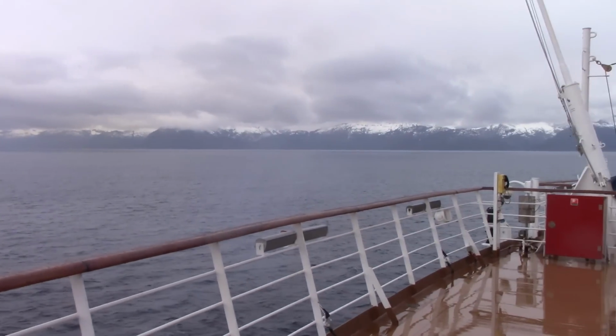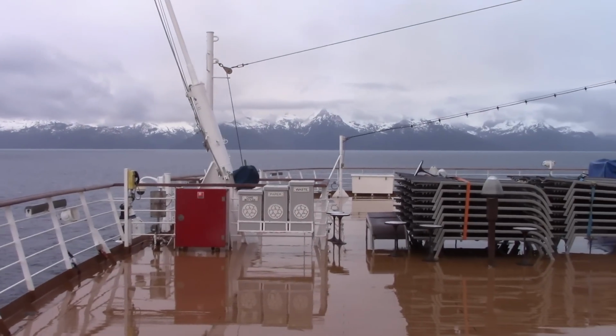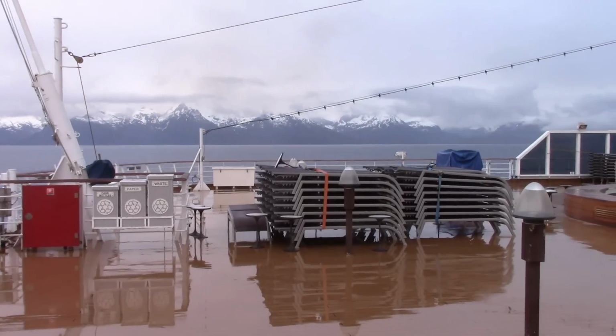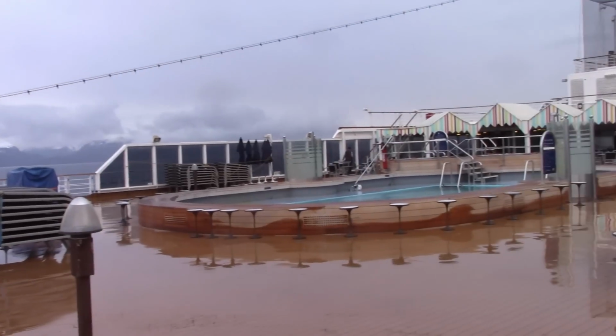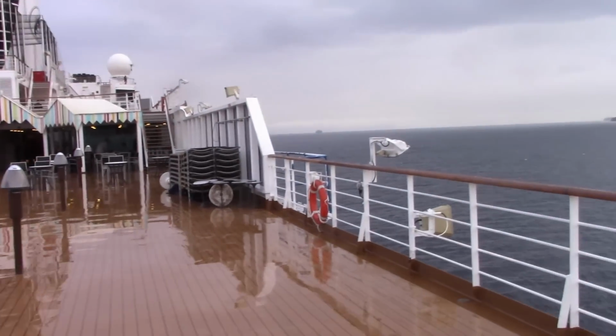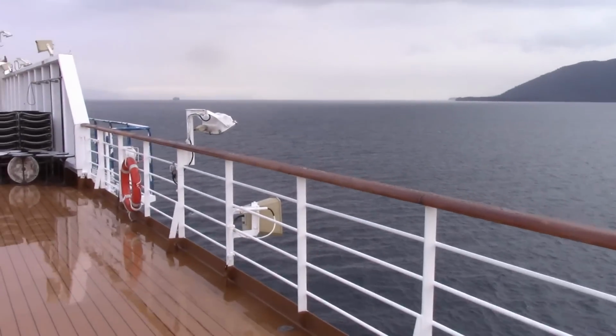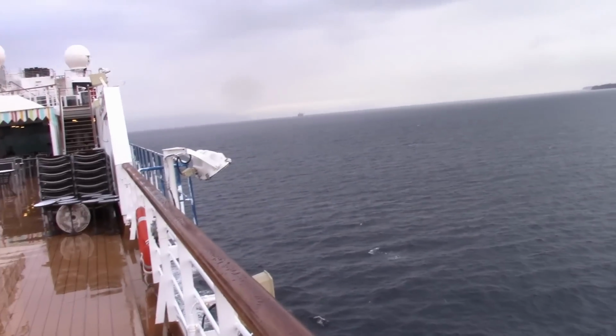So up on the Lido deck Monday morning, big mountains there. Lots of snow still on them. Not sure if that's the mainland or like an island type thing, I don't know. There's another ship out there. Almost looks like a Holland America.